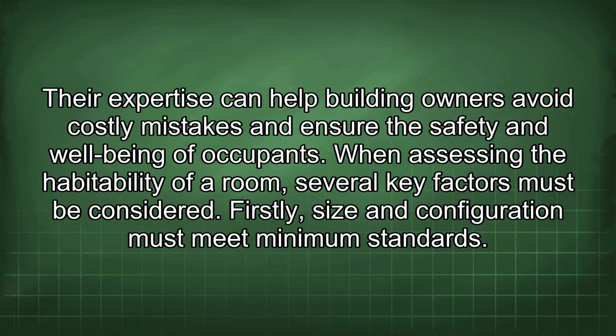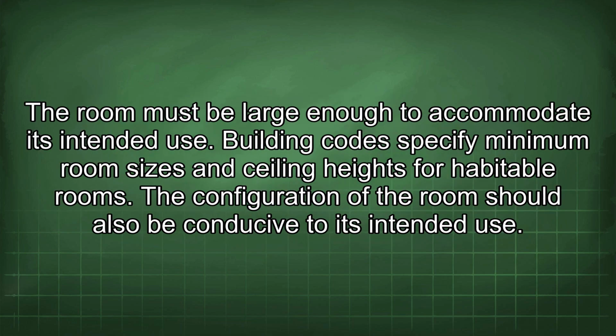When assessing the habitability of a room, several key factors must be considered. Firstly, size and configuration must meet minimum standards. The room must be large enough to accommodate its intended use. Building codes specify minimum room sizes and ceiling heights for habitable rooms. The configuration of the room should also be conducive to its intended use.